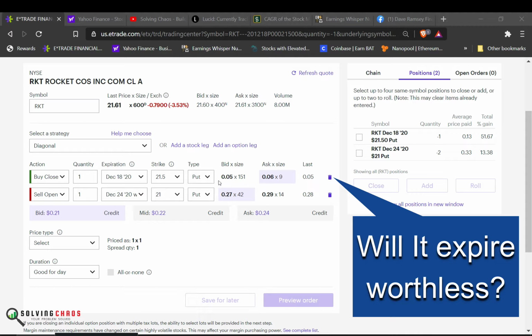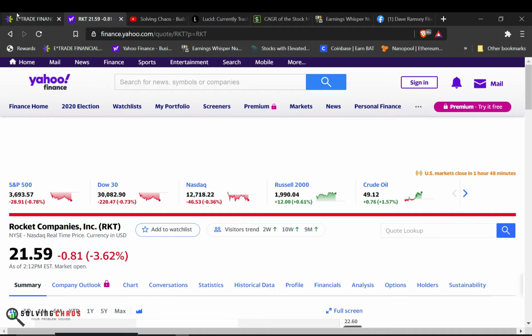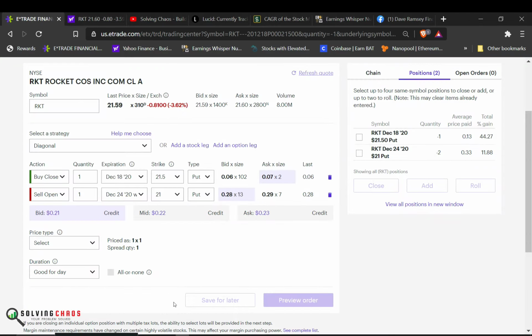So here's what I'm looking at now. If I hit the refresh quote, let me show you what's happening with Rocket. You see how it's going closer and closer to my strike price? And I don't want to watch this all day. My strike price is at 21.50. So what I'm going to do is just roll it. You see that? Why wait to see?